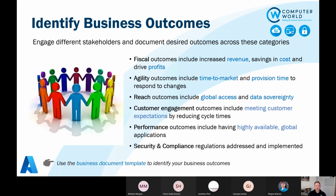So just to summarize on this, it's about identifying those business outcomes. Where do you need to get started? Start to understand your stakeholders, your opinions of the wider business, get this documented down, get this written and shared, and this should be a living and breathing document.